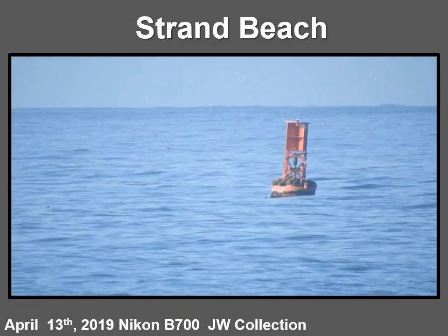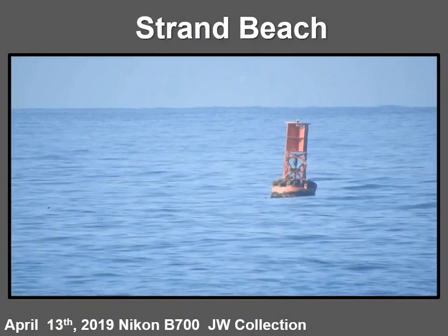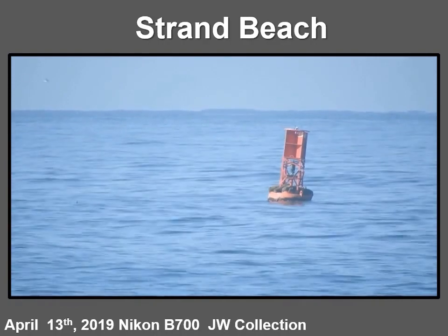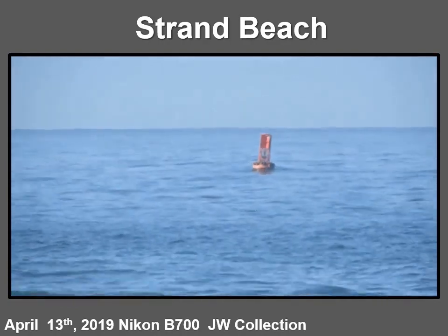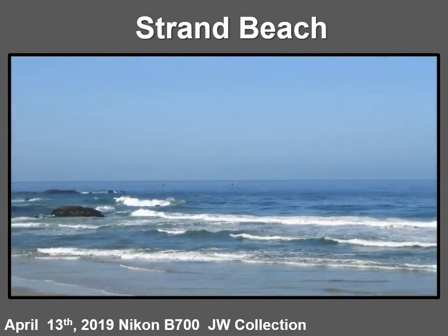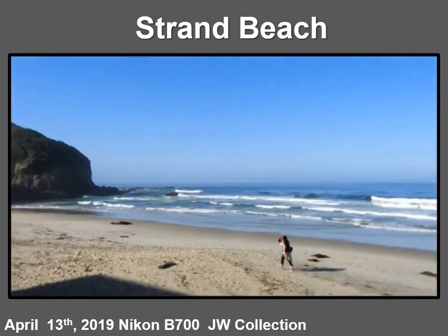So here's the power of the Nikon B700 camera zooming from the red buoy to the lookout at Strand Beach. You see there's quite a bit of water I can see to the left of it with binoculars, and then be able to know when birds are coming.